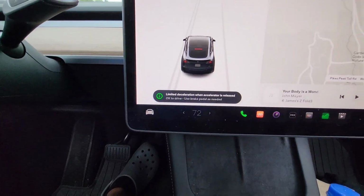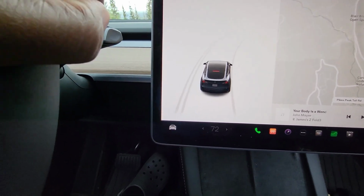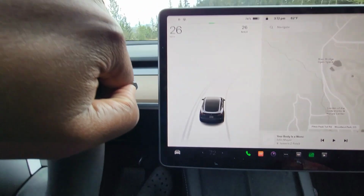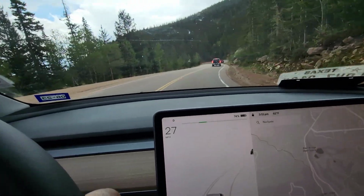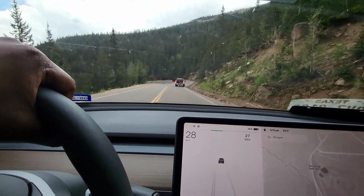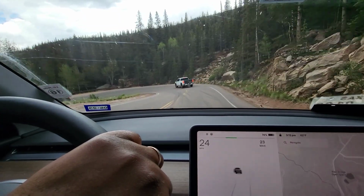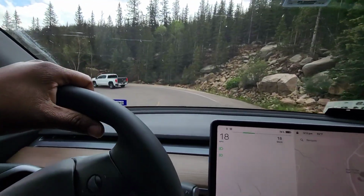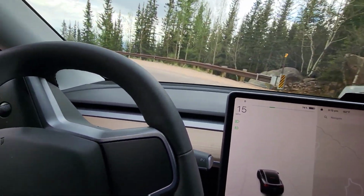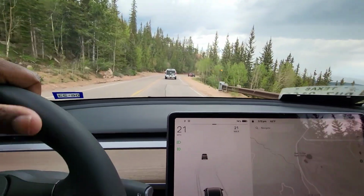So that's cool. So look at this. There's a little thing that basically limited deceleration. But yeah, I mean, it's hard to kind of quantify just the peacefulness of a ride like this. No music, windows down, just being a part of nature.